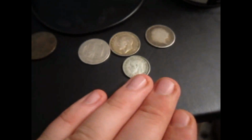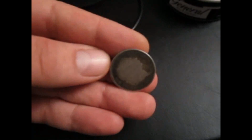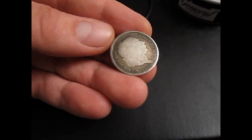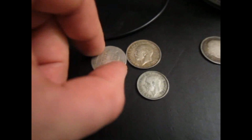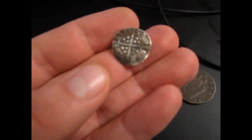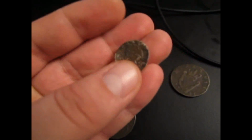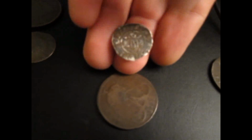Some, I guess this is a bull. Is it George III? Bullhead, bulldog. George V, Victorian. Is it a groat? I don't know. I'm no expert in English coins. I need more time to study this. That's a long cross penny. I reckon it's one of the Edwards because of that clown face.